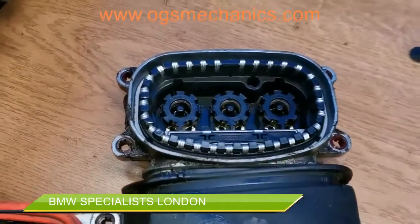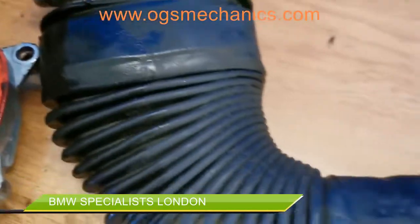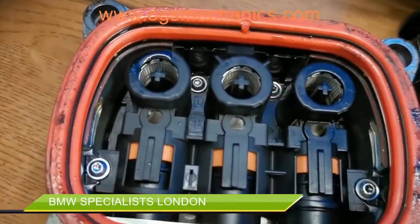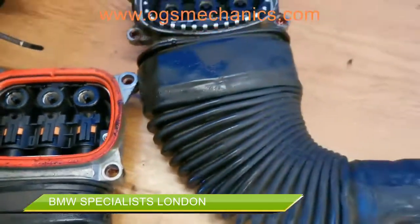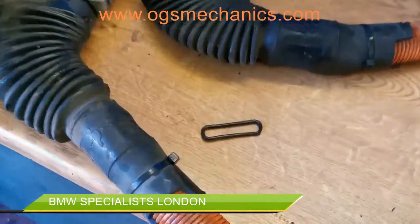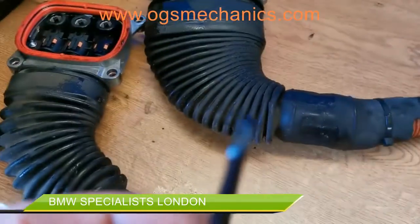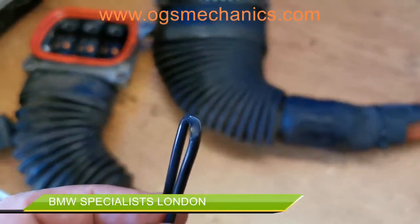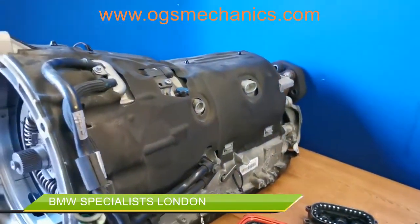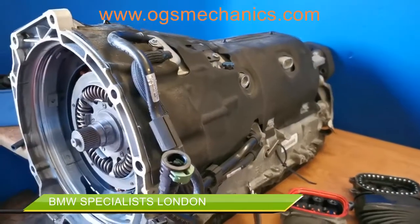Oil has traveled all along through the harness, hybrid harness, back to the charger. We had to replace this, quite an expensive part, but all this was caused by a minor rubber o-ring. As it happens very often, minor faults can cause big defects.